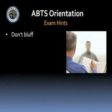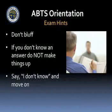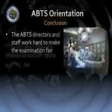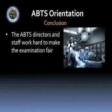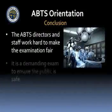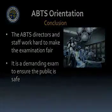Some questions you won't know the answer to. Don't bluff. If you don't know the answer, do not make things up. Say, "I don't know," and move on. The American Board of Thoracic Surgery directors and the staff work very hard to make the examination fair. It is a demanding examination, and that is because it must ensure the public is safe.